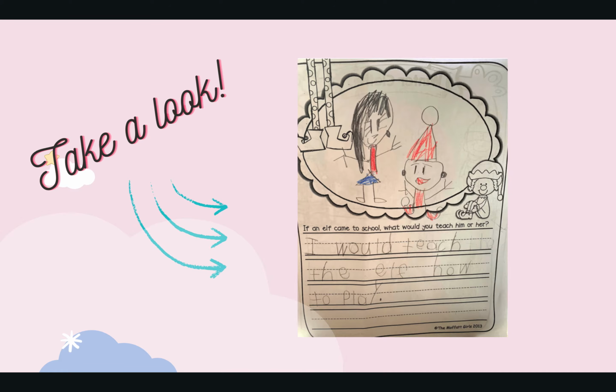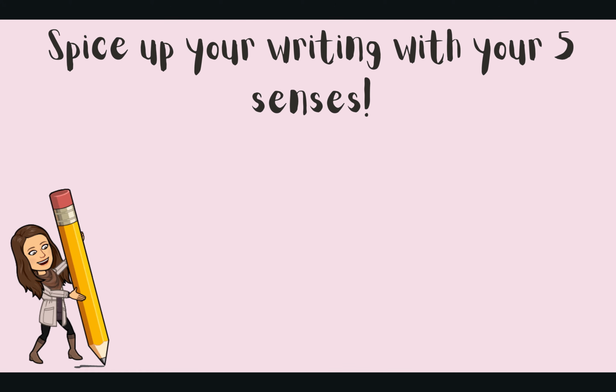Look at that drawing. It looks like they're having so much fun. But I can't help but ask myself, what would they play? What kinds of things would they do? As a reader, I just wanted to know more. Well, you can use your 5 senses to help add those details.